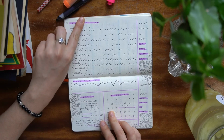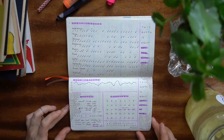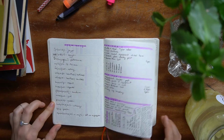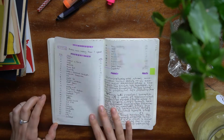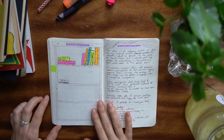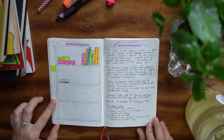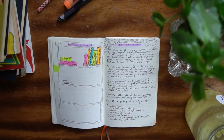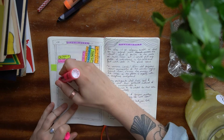You see I have the same layout with the habit and mood tracker and a little calendar. Again, my Armenian words and more gratitude, financial tracking. And then this spread I really like. This is a tracker for all of the books that I'm reading this month, especially because I'm in quarantine now. I have a lot more time to do that, so that's going to fill up a bit more.